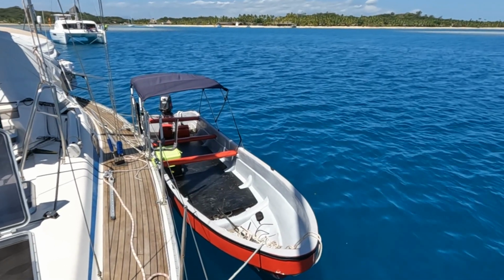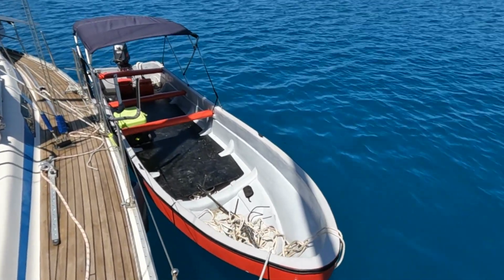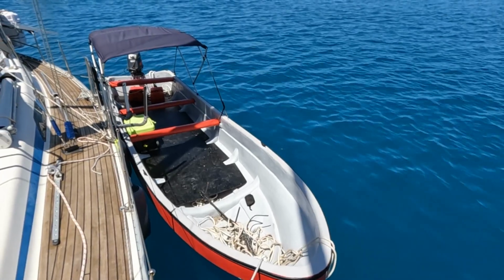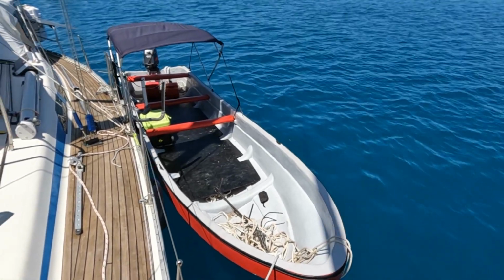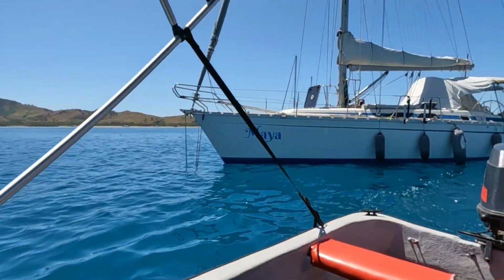So we got a new tender. Jokes. Craig and Julie have lent us their longboat while they go into the marina. So I suppose we better make use of it. It's all right.